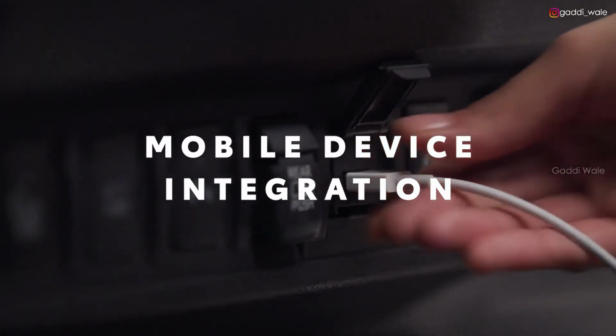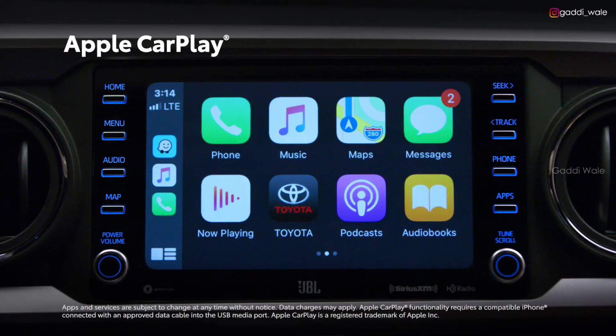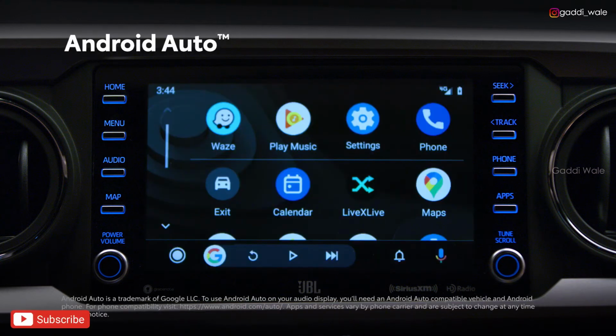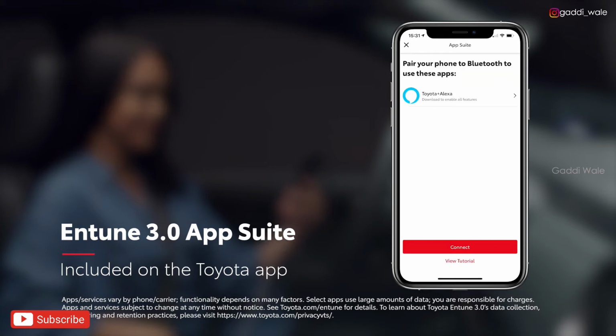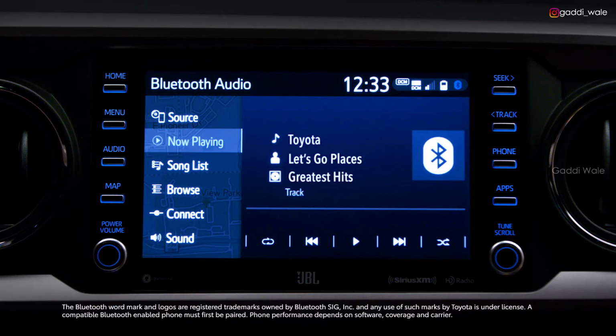In addition, every Toyota model offers compatibility for Apple CarPlay, which allows drivers to connect an iPhone and access Apple Music, Maps, Messages, and other favorite apps on the touchscreen. And almost every model also offers Android Auto compatibility, which lets drivers connect an Android device with ease. Plus, Toyota's own Entune 3.0 app suite is now incorporated into the Toyota app, so connected devices can access Audio Multimedia's wide variety of first-party features from a single app. Finally, every Audio Multimedia system comes standard with Bluetooth functionality, so it's easy to connect mobile devices wirelessly for phone calls, music streaming, and more.